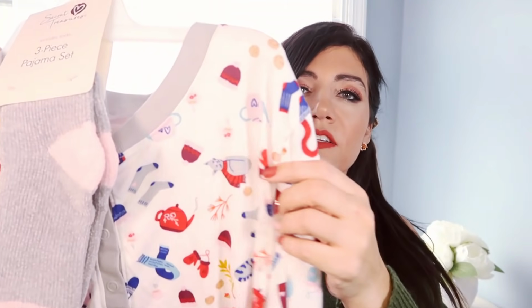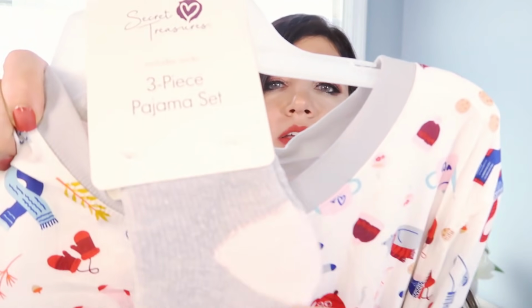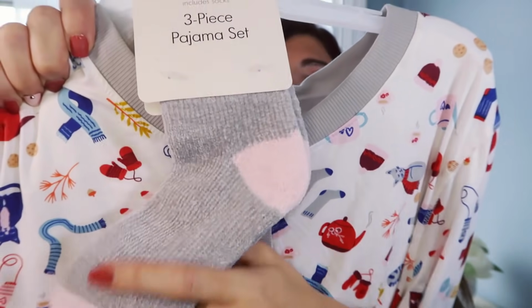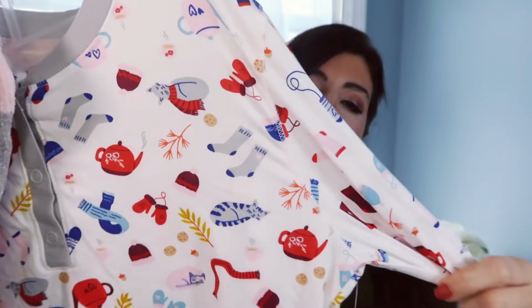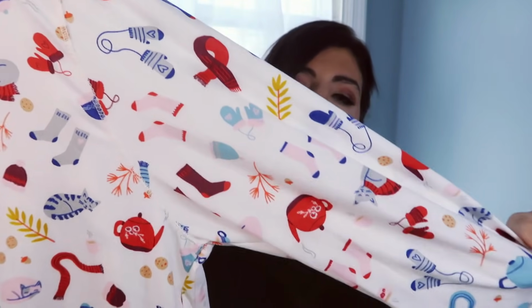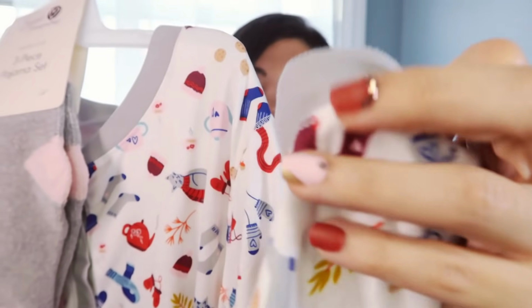The next thing I picked up is from Secret Treasures. I showed you guys this one in the last shop with me. So it's a 3-piece set. It comes with the top, the pants, and these socks. They're a really soft chenille, but I loved the print on this. It's so cute. Has all of the little socks, scarves, tea kettle, little cats.